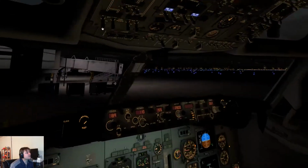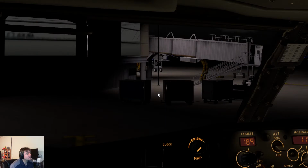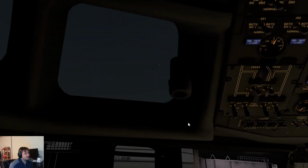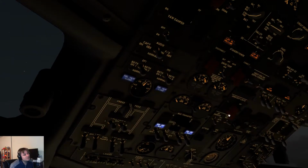We'll get the cabin a little bit set up here, but first of all, got that going. Let's get our beacon on with that. Take a look outside. Alright, and this is the new version of the IXEG 737. As you can see, I have the windows open. Could put filter on them. Galley has power. Let's put our fasten seat belts on, let them know.